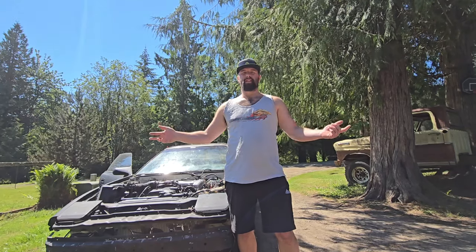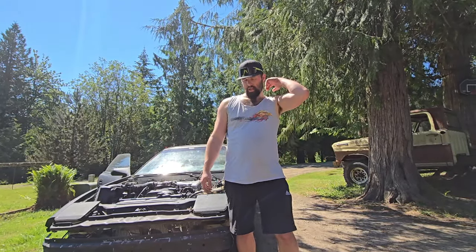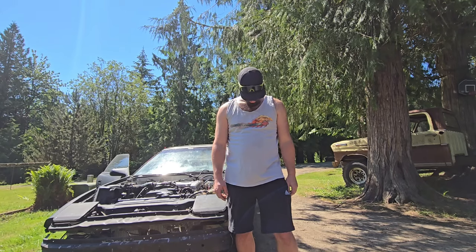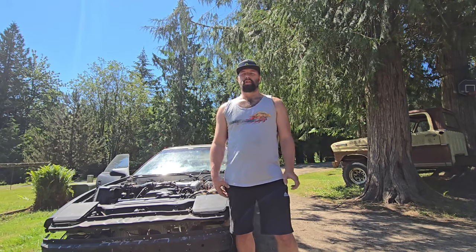It's a new day here on the Supra. We drove it yesterday, but that wasn't good enough. We got to take this thing further down the road. So I ran down to O'Reilly's, picked up the fan clutch, still not the right one. Awesome. So we're going to try to wire up an electric fan on this today. I guess that's the route we're going to go, unless you guys know what water pump we need for this engine to fit a 2JZ fan clutch on here. If you guys know, comment down below.